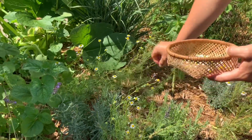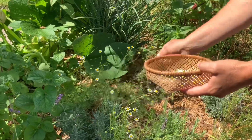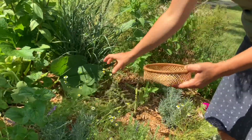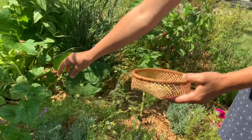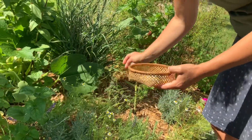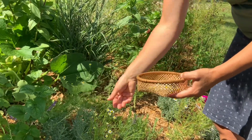Every day you can come out and grab flowers. You can dry them, you can tincture them, you can make oils, body oils out of them. They can be made into glycerides.